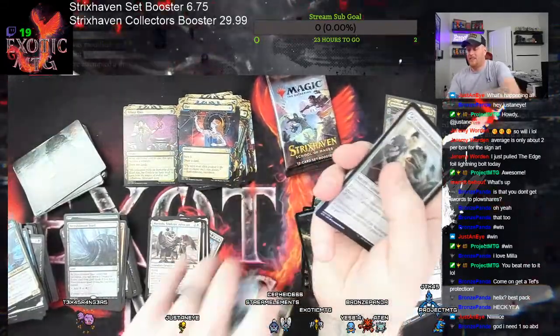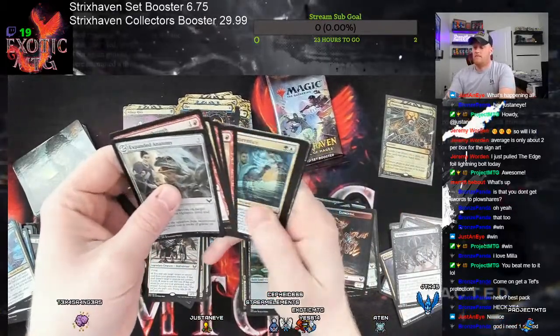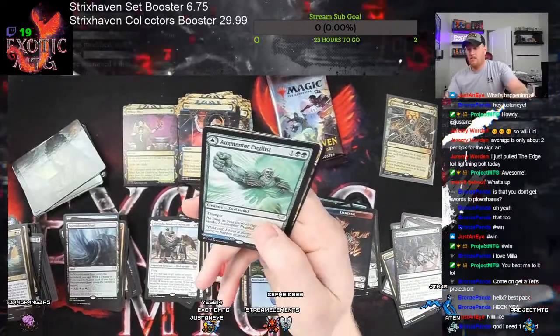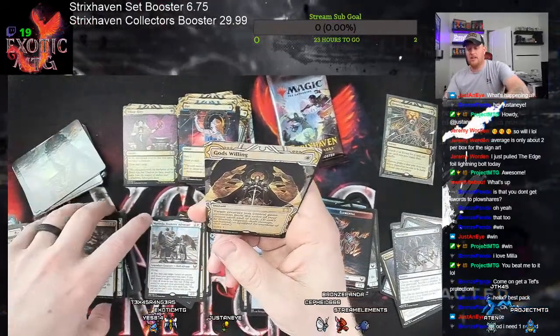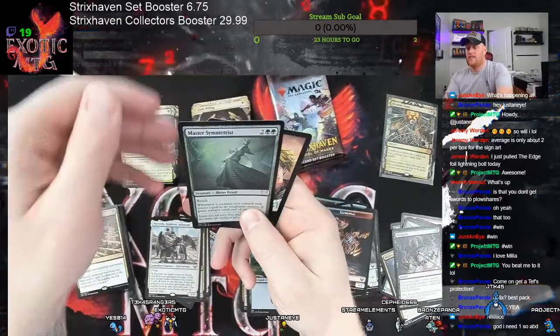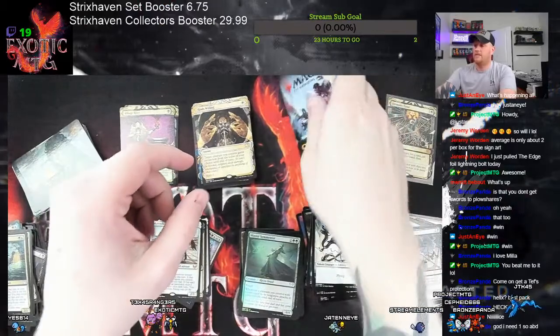Foil Island. Can we hit another big card? Can we get Vanishing Verse? Vanishing Verse is good. God's Willing is our last. Oh no, it's not our last. We have one more pack left. Master Symmetrist, foil and Inkling.